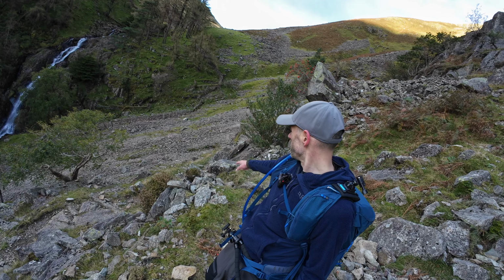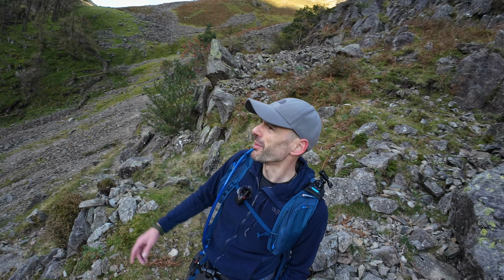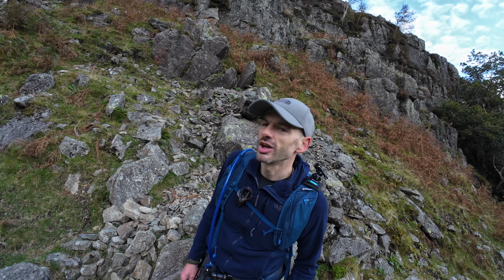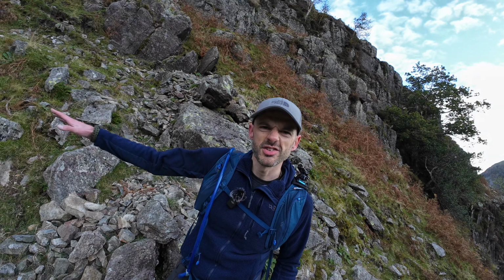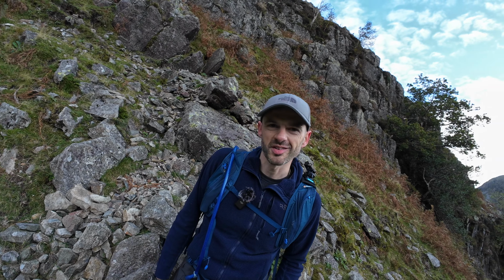So I've reached the top of this little bit here, and my path seems to go back downwards now and around there. It'll probably go up again. Well, it will go up again, obviously, from here. But yeah, it looks like kind of normal paths from here on, but if this is just the start, I'm sure there's more scrambling and climbing and fun to be had. So I'm going to see what's around the corner.